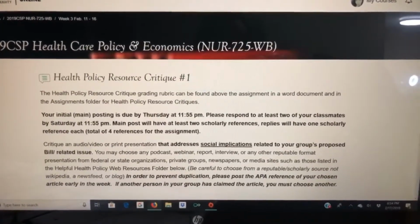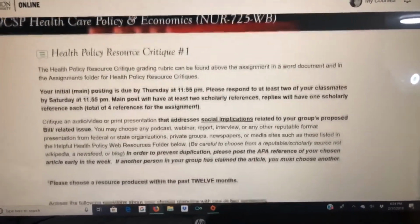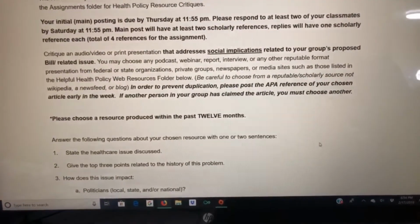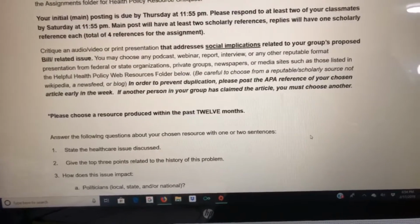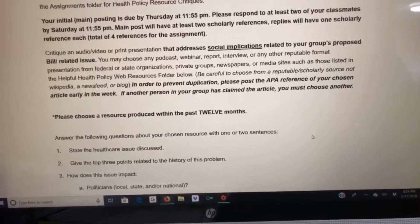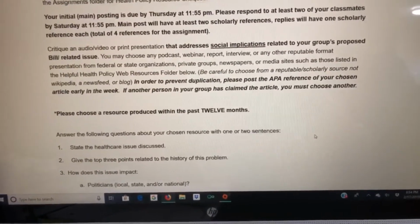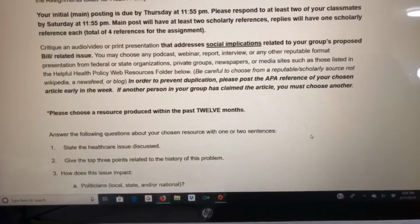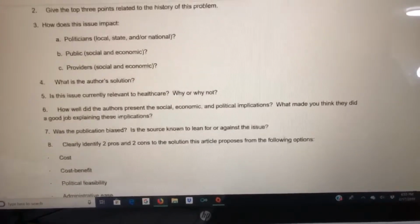We had to have so many references; they have to be scholarly, addressing the social implications that our group is going to discuss for our bill. As you can see, we had to choose a resource that was in the past 12 months. That was extremely difficult for me because we have to have a scholarly reference. In addition to that, it has to be produced in the past 12 months, and it cannot be duplicated, meaning we cannot have the same article as other members in our group. So I had to answer all these questions right here.